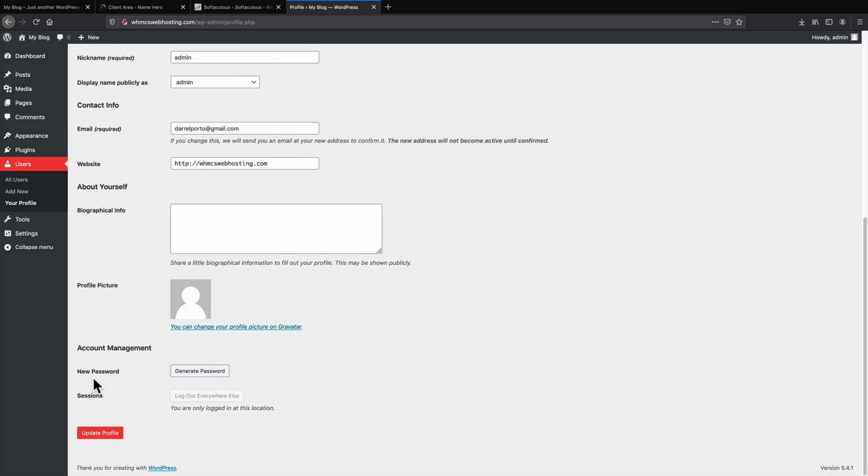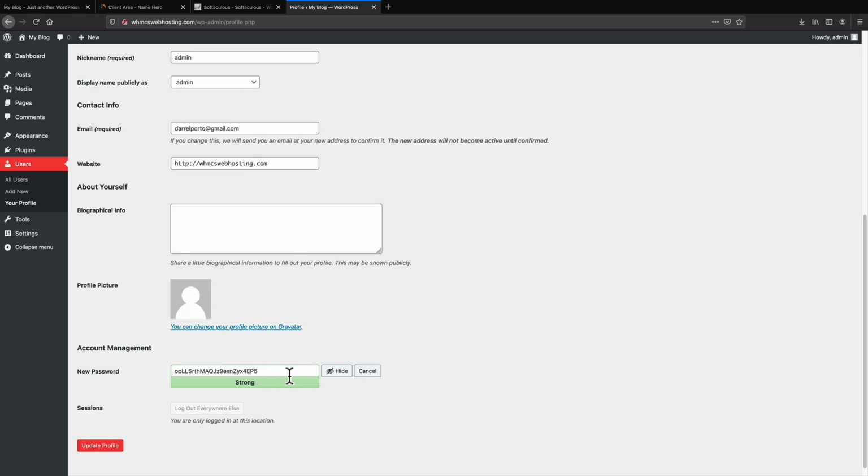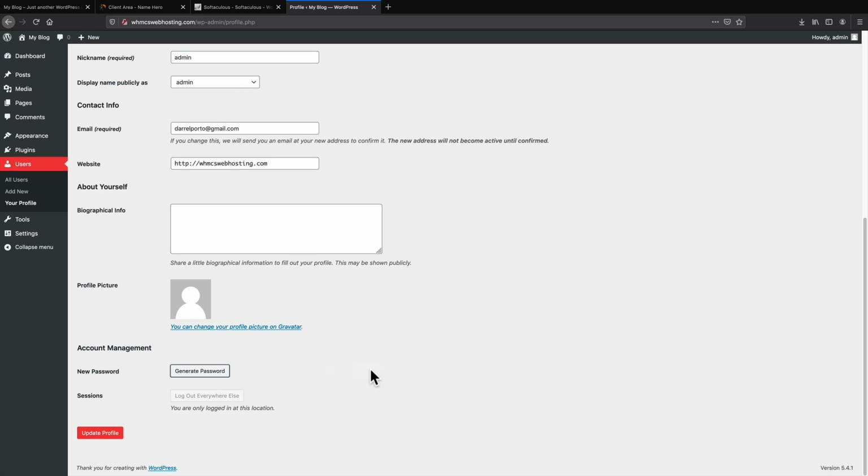And one last thing, if you want to change your password, this is where you can do it. So if you click on generate password, you can make your own password or update it. And that's pretty important, especially if your site starts generating a lot of money. So yeah, just keep that in mind. And I'll click on update profile.